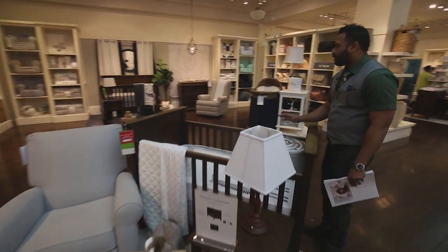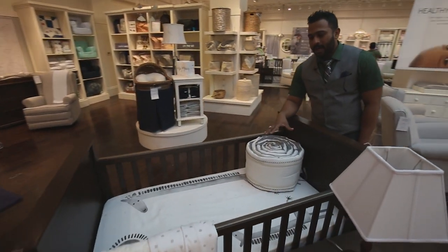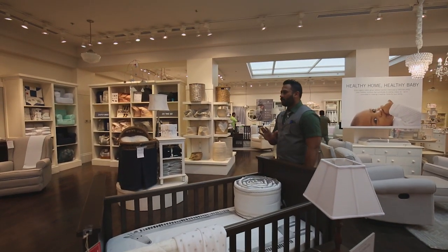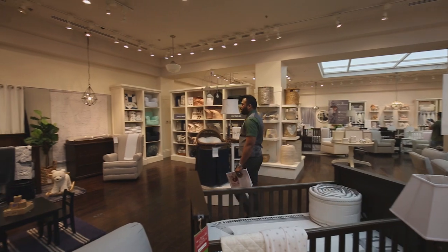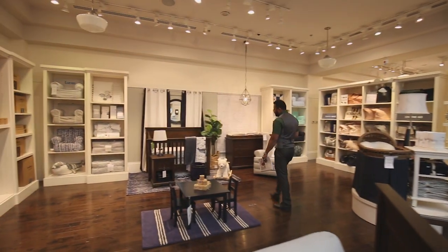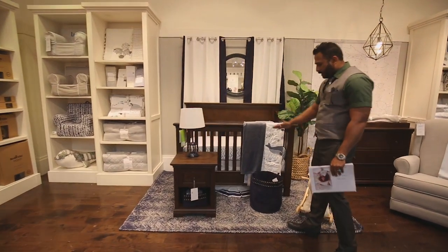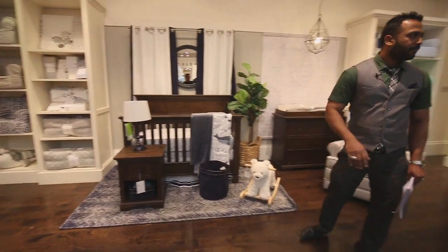This is our giraffe fitted sheet which we had previously. We're doing it again. This is an extra crib for this store. In nursery, we have reintroduced our nautical theme. If you see, our shark quilt and all is already here with the proper sheeting which matches with that one.